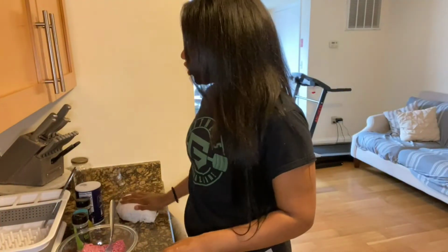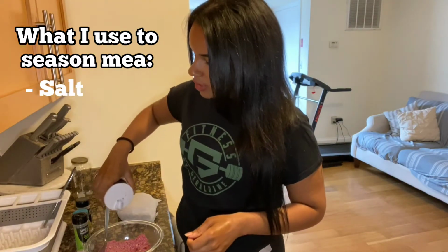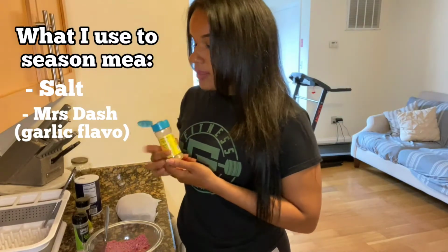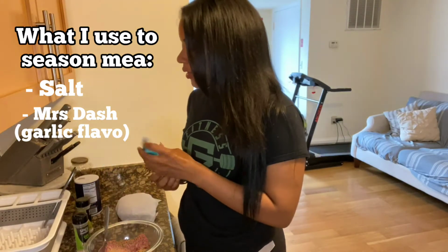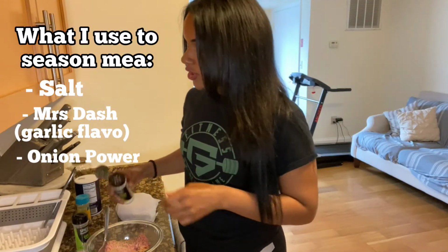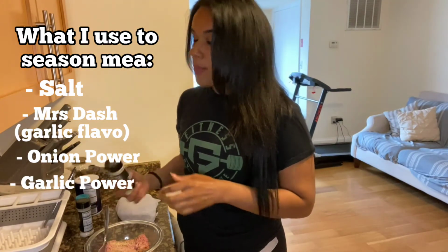So while the chicken is drying, absorbing all the water out, I'm gonna season the ground turkey, which I'm gonna use some salt. I do just a little bit, enough to give it a little flavor. I also do Mrs. Dash, which this is the garlic flavor one, and this is the one I was telling you guys that has no calories. So I just put 2 teaspoons. I also use onion powder, and then I use some garlic powder too. And at the end, when it's cooking, I will drop some lemon juice.